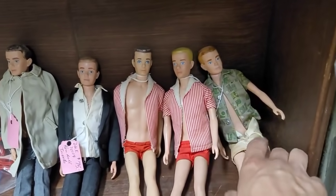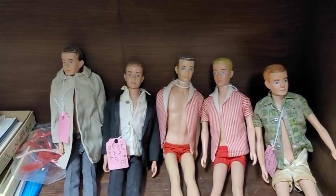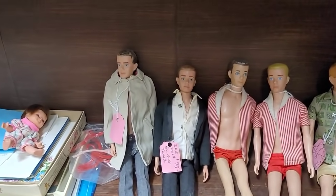Oh no, I kind of like this one. Oh, I think he's missing a lot of his hair. He was flocked. How much are they? 90. Ugh.